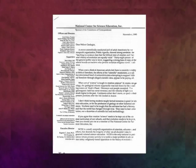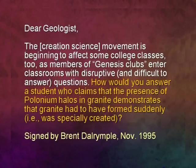Fast forward another 3 years, 1995. I'm just saying in 1995 he rewrites the letter. You can see here in 1995 he writes the same letter. It's essentially the same thing, except he says, how would you answer a student who claims that the presence of polonium halos in granite demonstrates that granite had to form suddenly, i.e. was specially created? In this particular letter, he leaves out the part that talks about the second law of thermodynamics. There's really no answer forthcoming.